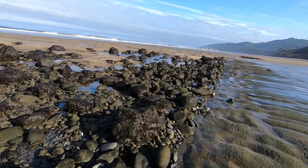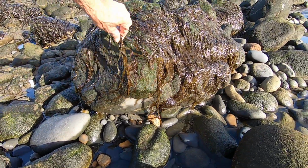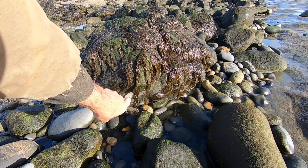There's those chunks. This was a tendon ball at one time. Part of it left. I'll bet a bunch of these are. They're so covered in seaweed though I can't see, but I know that matrix.